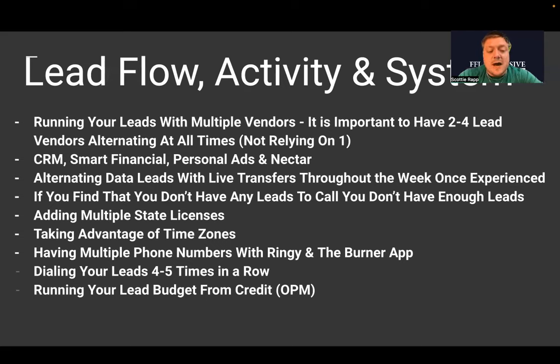Have multiple phone numbers with Ringy and also the Burner app. So I would go to the App Store, guys, and download the Burner app. You can get up to 25 different numbers for each state that you're dialing into. Every time you dial a lead in a state, you're going to use the area code that the lead is in. So if I'm dialing a Houston lead, I'm going to choose my number, that's an 832 number. So when I call them, it looks like they're getting a call from Houston. You can ask your upline or teammates about that as well.